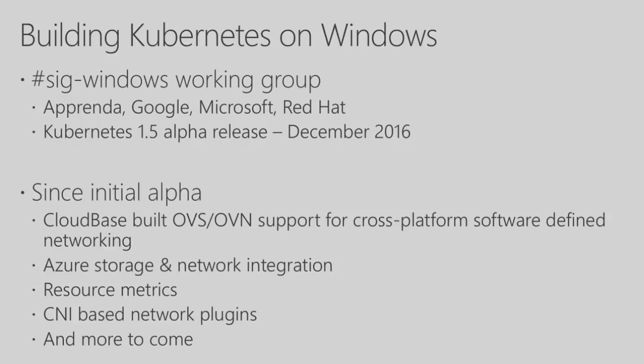Since that initial alpha, the project's been moving at a tremendous pace. Cloudbase ported their OpenStack plugin that is able to do cross-platform software-defined networking using OVS and OVN to work there. So now all of a sudden you had something where Windows could talk to Linux. The Microsoft Azure team also did integrations so that you could use storage and networking directly from Kubernetes. And then we've added support for Windows resource metrics, so you could look at container resource usage and make that gives you the ability to choose where to place things more intelligently.